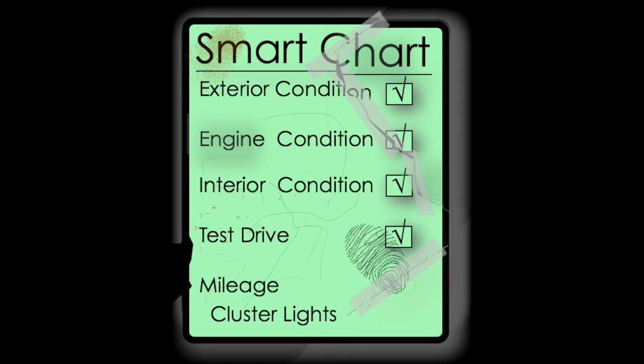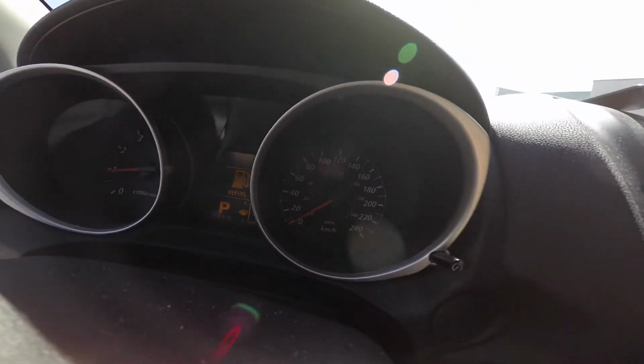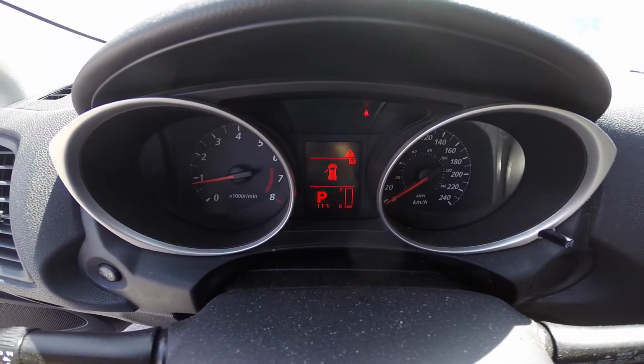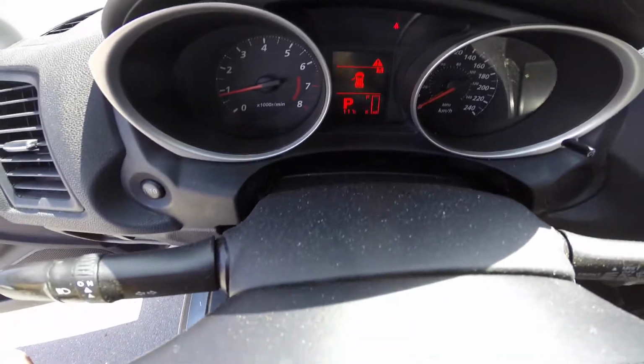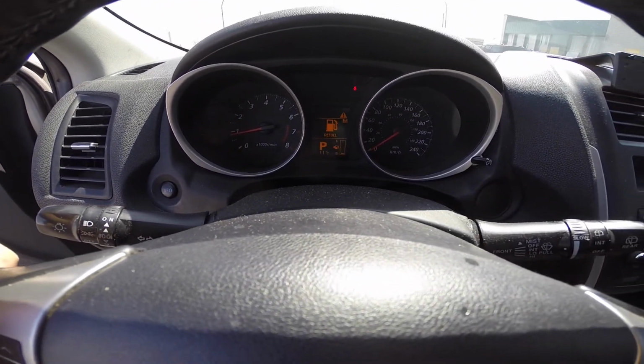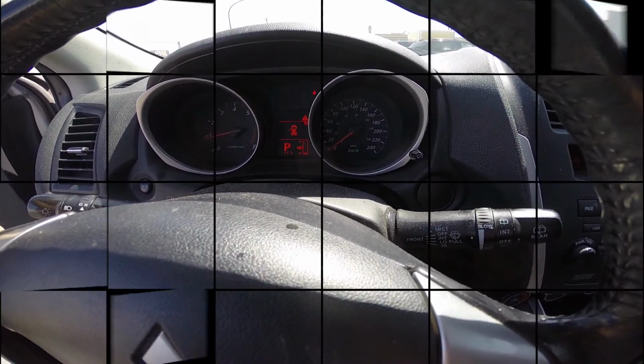After going through that smart chart thoroughly, you really should begin to have an idea on the actual mileage of the car, so check it out at the very end of your investigation. If the shown number makes you uncomfortable, walk away or try and get the best deal as fairly as possible. Also, don't forget to check and see if there is any cluster lights indicating needed maintenance.